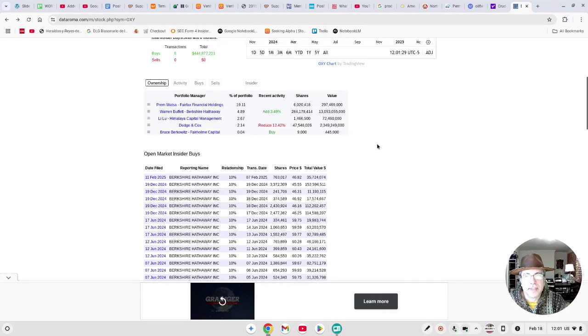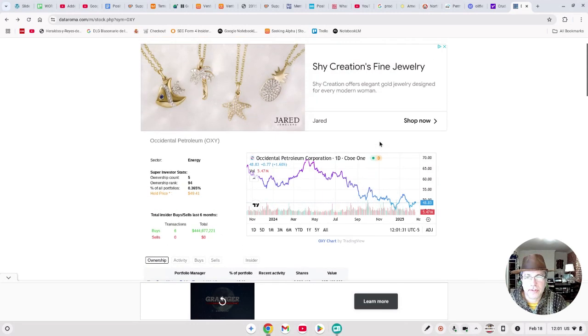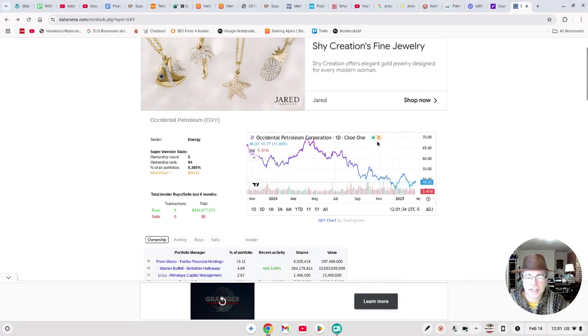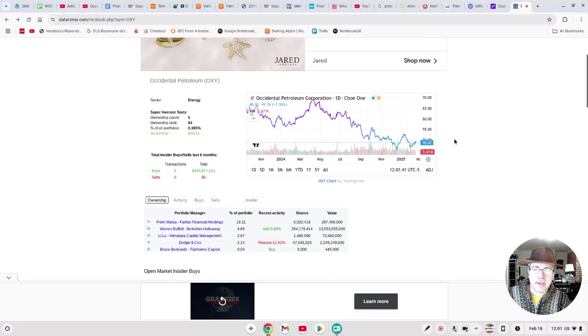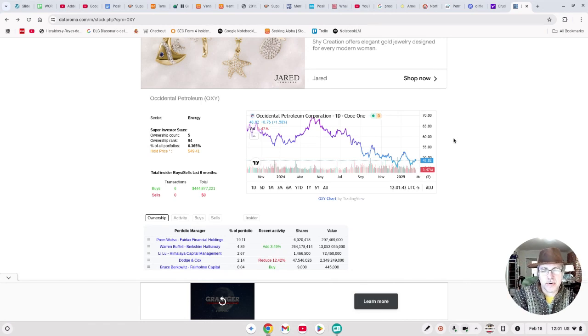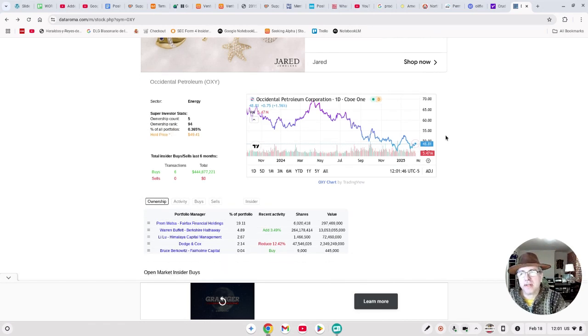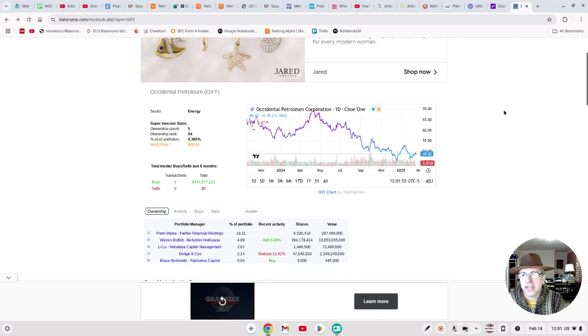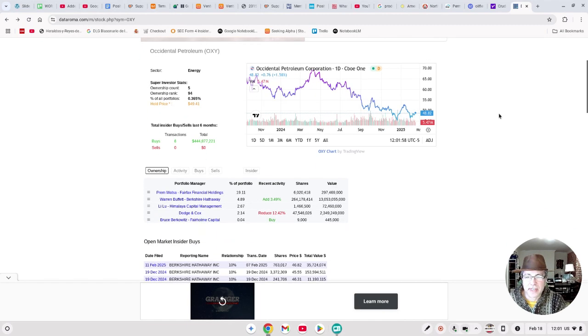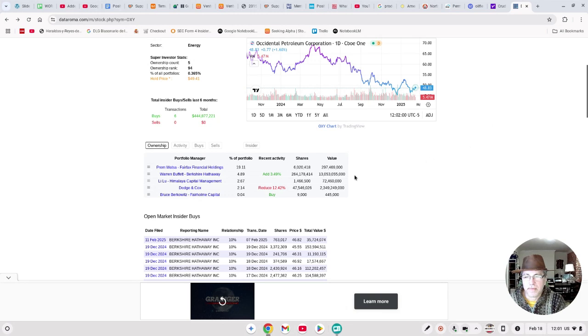So every 3 months, large investors like Warren Buffett and many large hedge fund managers have to report what they own, and it becomes public every 3 months. And those filings are called 13Ds or 13Fs, and you can find them online. There's a website here called Dataroma, which I'll put in the comments, and you can check it out for yourself. And with that site, you can look up any stock and see if any large investor like Warren Buffett or Prem Watsa, who is the Warren Buffett of Canada, own it.